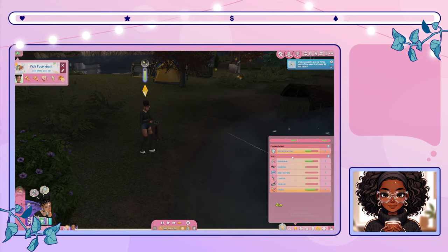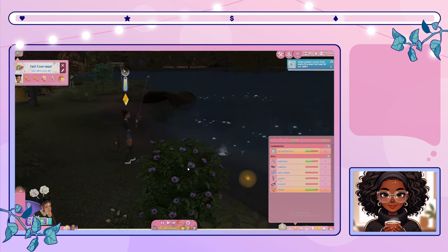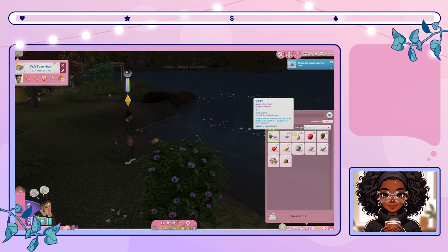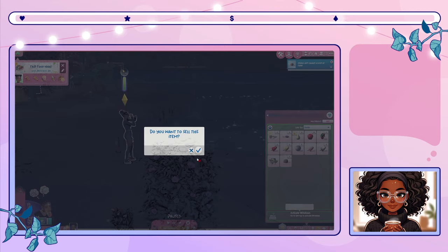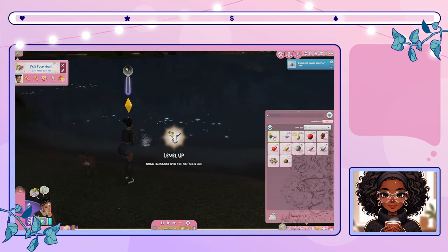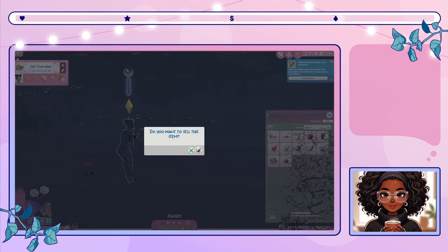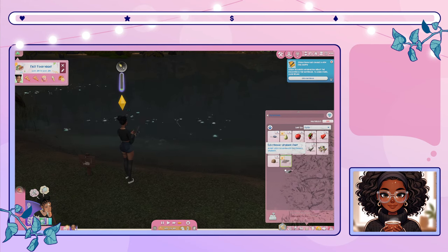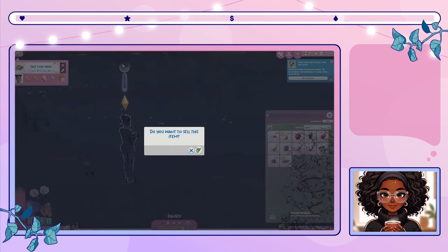She's on fishing level 3, so why aren't you catching anything? She caught a little fish. She caught a guppy. Girl, we're not looking for guppy fishing. We're looking for you to catch some big salmon and stuff. What's that? What'd you catch? She caught an electronic upgrade part, which we're going to sell.